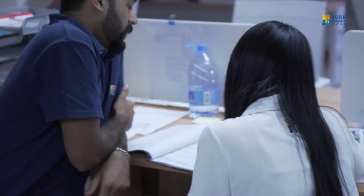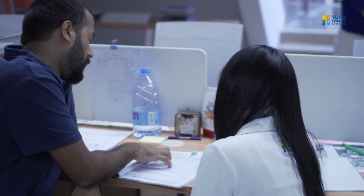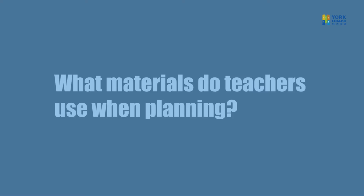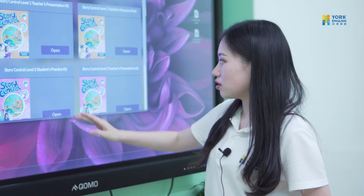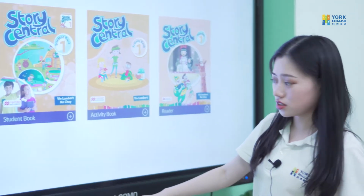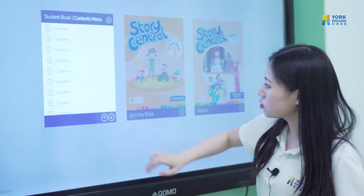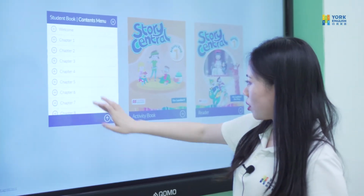Planning a class really does depend on how long you've been teaching for and the type of class. We aim to make sure that all of our lessons are plannable within 30 minutes. If you're planning for longer than 30 minutes, then you're probably overthinking things. As well as a fixed lesson plan that we have at York, you'll also have a teacher's book for each one of our courses and a student book, which is the book that the students will have in class. And we encourage teachers to use things like PowerPoint presentations to enrich the content of their lessons.